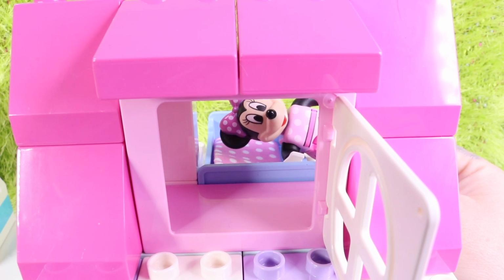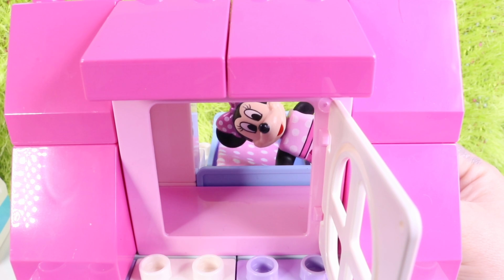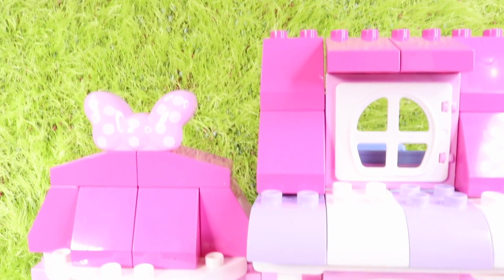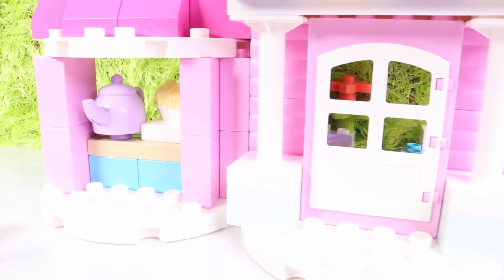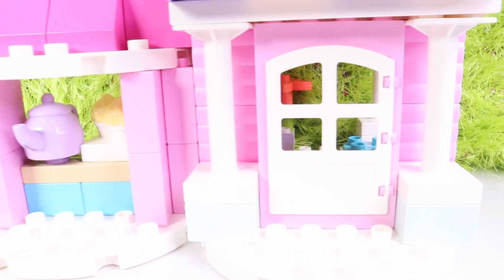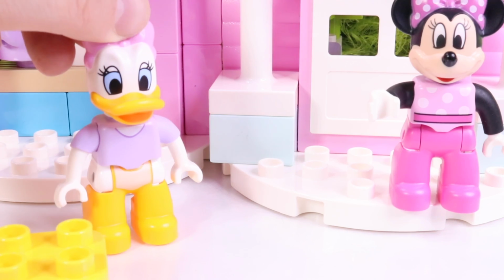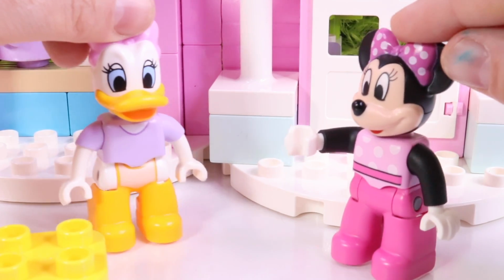Oh my goodness! My cafe is ready to open today. I'm so excited. I see Daisy. She's already at the shop getting things ready. Wow! The finished cafe! This looks amazing! We've got the counter, we've got the house next door with some seating area, and Daisy Duck has already set up the pancake station. We finally did it. I know. We opened up our first cafe.